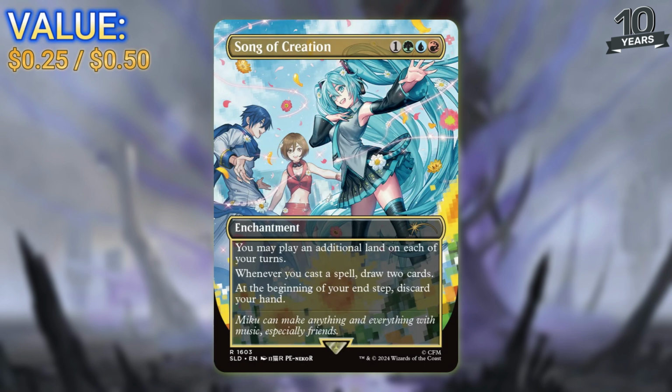It is Song of Creation. It is a quarter for the non-foil and 50 cents for the foil. I'll say the artwork on this one isn't horrible. I still don't love what they're doing with Hatsune Miku's face, but at least it's drawn by an artist who seemed to kind of understand the assignment.